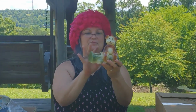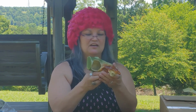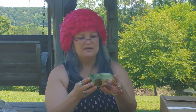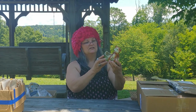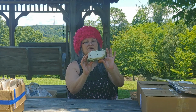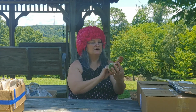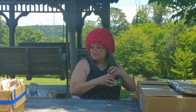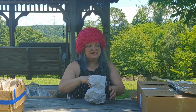It has muted colors, but the coloring is still really good. There's crazing on it, of course, for its age. No marks on the bottom, but I'm assuming it's Japan. It just looks like that style. Greenish log, brown animal. No chips or cracks that I can see. So we'll be listing this one. Just adorable.